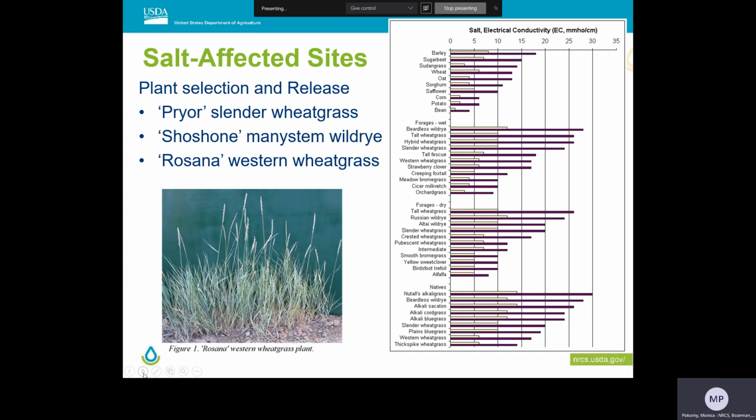Many plant species are going to be tolerant to soil salinity. Some plants are not tolerant of soil salinity, and other plants may tolerate salinity at low levels, and some may experience a toxic effect at high levels of salinity.